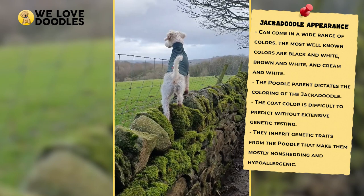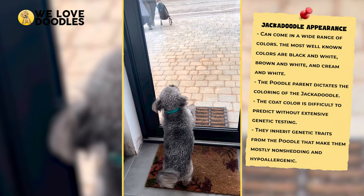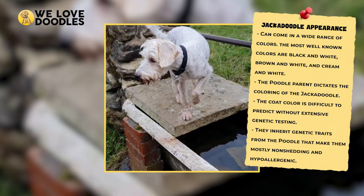The best part of the Jackadoodle inheriting poodle genetics, however, has to do with the coat itself, which makes the Jackadoodle hypoallergenic and non-shedding. If you are someone who is forced to deal with dog allergies, or if you are someone who just hates having to deal with shedding, then this is great news. There are some drawbacks to this kind of hair, which we will get into soon, but having a hypoallergenic dog that is full of energy and loves to play fetch is already many people's dream scenario, and it's not hard to see why.